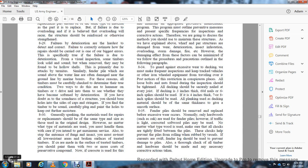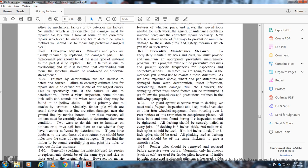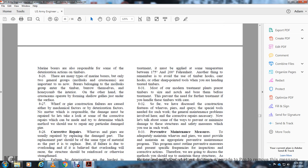However, no matter what type of material you use, you must handle it with care to give maximum service. Also, to stop the entrance of decay, you must protect the low-resistance areas of the broken surface of the timber. Remember that if cuts are made in the surface of the timber, you should paint them with two or more coats of preservative compound. Note: if creosote is used, the treatment must be applied at a temperature between 175 and 200 degrees Fahrenheit. Another thing to remember is not to use timber hooks, cant hooks, and other sharp-pointed tools when you are handling treated timber.